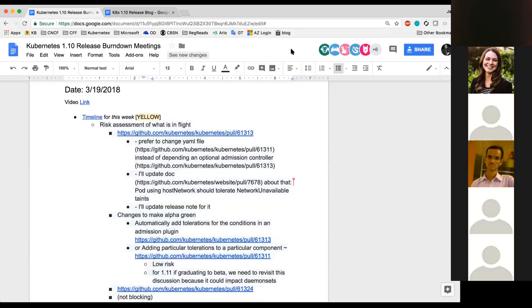Yep. Okay. So is there anybody arguing for 61313? Klaus, obviously you put a lot of work into this. I want to understand if there's anything that you disagree with in terms of this discussion. Yes. I think the change to the YAML file is safe, and will be low risk to 1.10. So for this release, I also prefer 61311. Okay. So can we move 61313 into the next milestone? Yes.